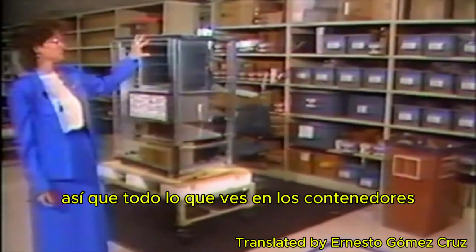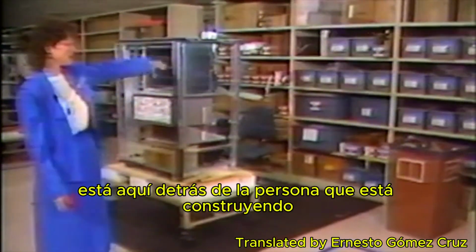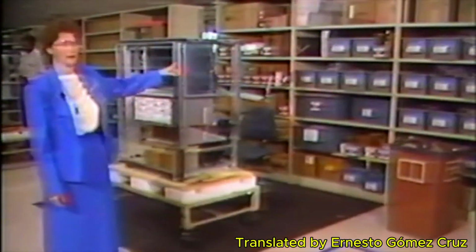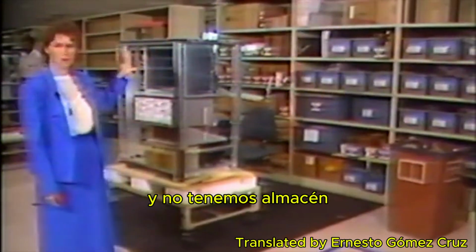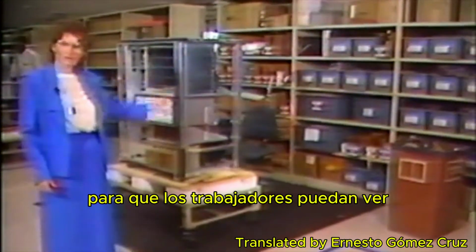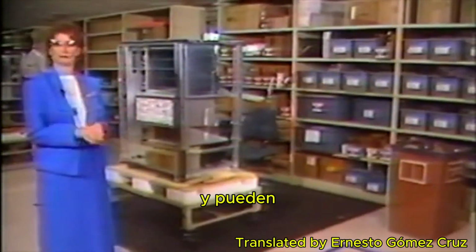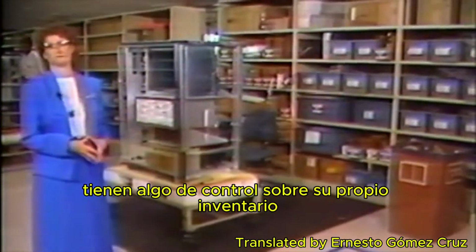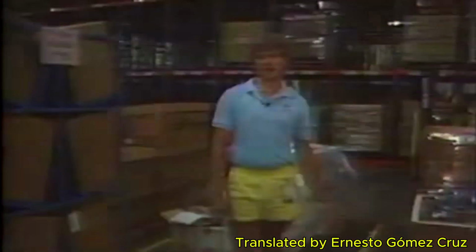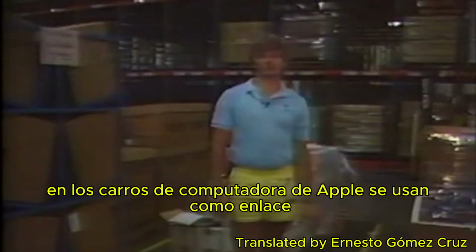You'll also see behind me that all the material here is actually stored online. So everything you see in the bins, everything that needs to be done at this workstation is here behind the person who's building. And we have no warehouse, so everything that's here is stored online. So the workers can actually see and monitor when the stores are getting low, and they have some control over their own inventory.